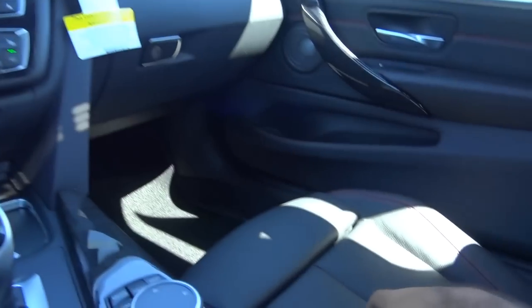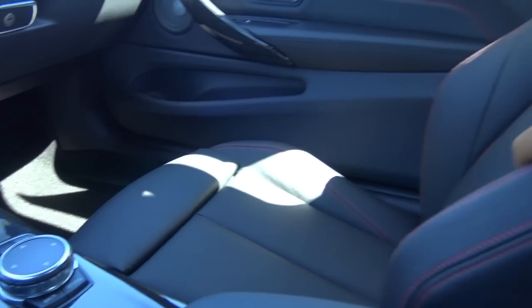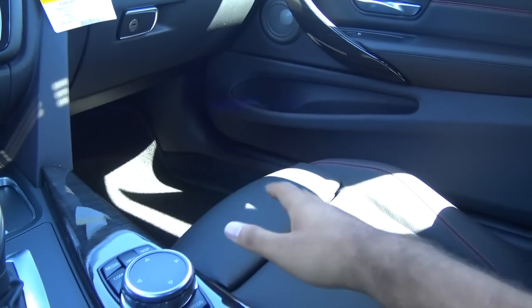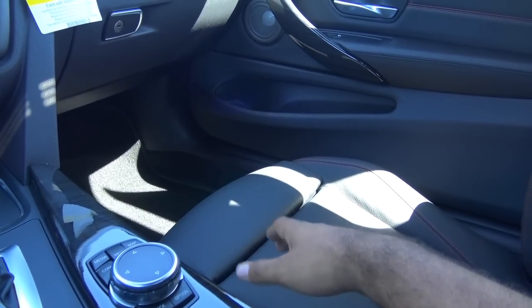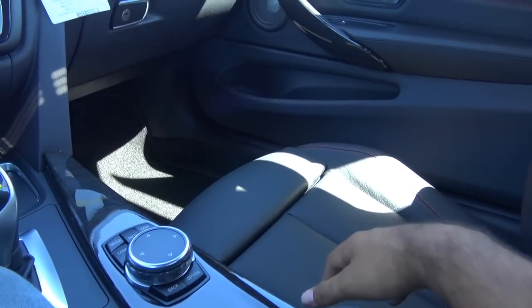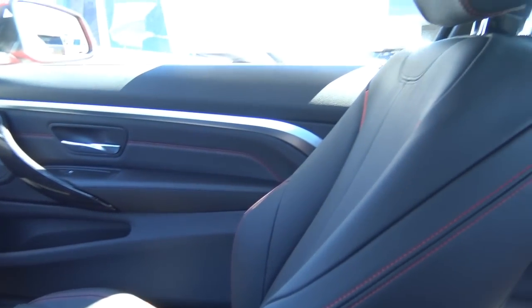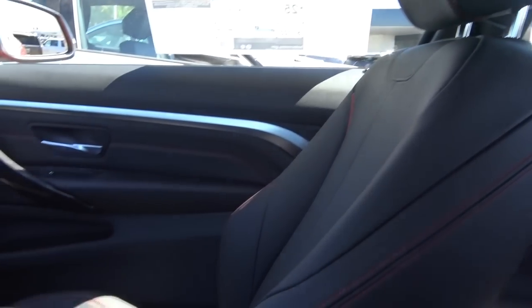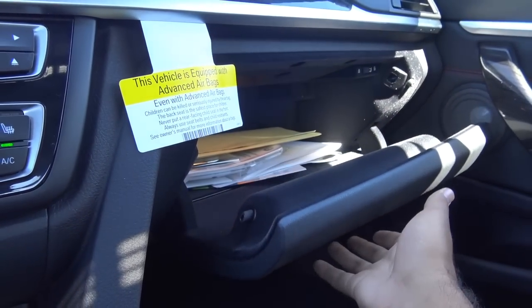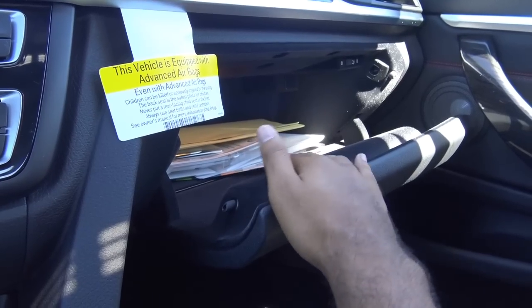And the seating is also pretty comfortable. The seats offer a good amount of support, especially on the side bolsters, and the thigh support also helps out quite a lot too. And the seats are actually pretty soft as well. They don't feel very firm. Overall, with these seats, I would certainly take this vehicle on a long road trip. Have your glove box compartment, nice and damped, and then you have felt.